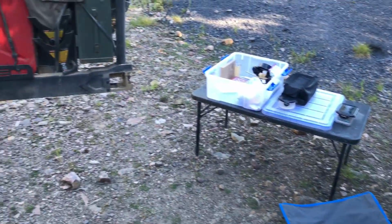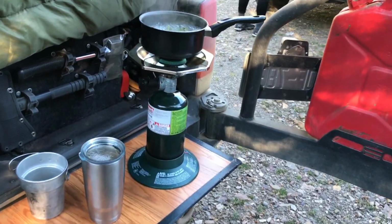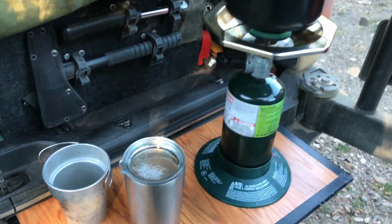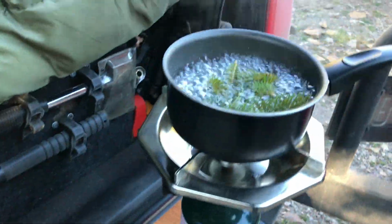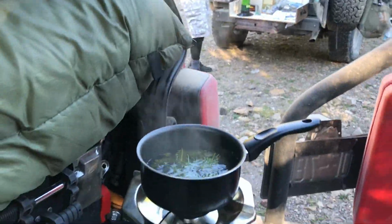All right, so in the morning it's pretty much more of the same. I just get out my camp stove and make coffee, which I've already done. I've got spruce tip water boiling here. Manny will add tea to it, but since we've been in the mountains, we've taken spruce tips, and what I do is I just boil them.